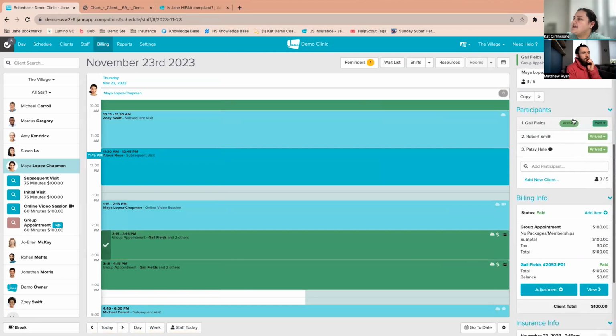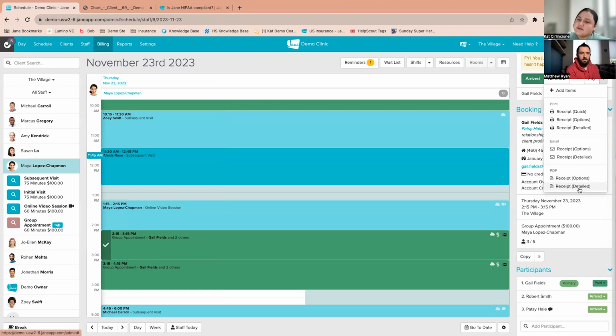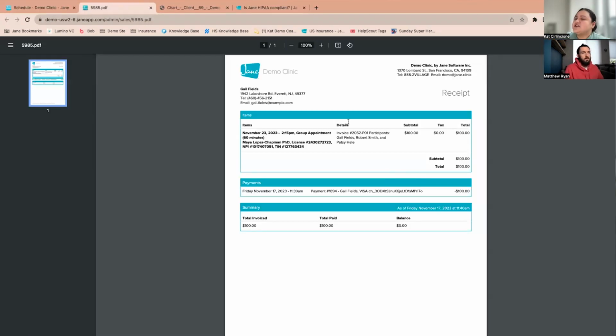So now we can see the invoice as well. I'm going to drop down from the pay here, and I'm going to show a PDF version of that invoice we would send off to them. It's going to show Gail as the payer and then everyone else as a participant.